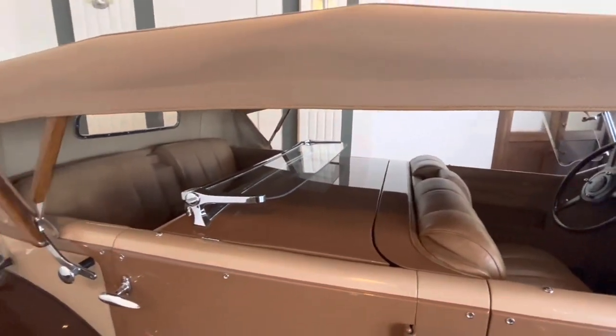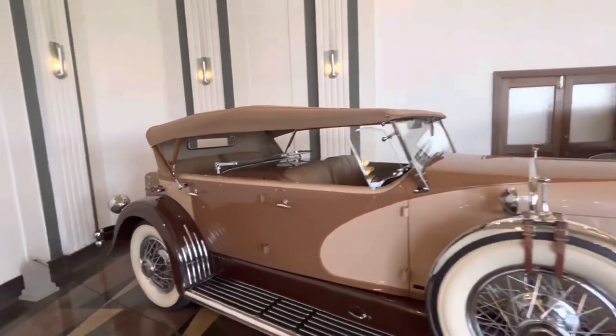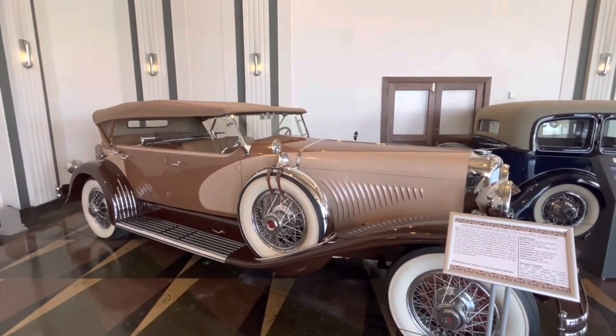Sadly, all good things must come to an end, and the Duesenberg's run was over in 1937 when Cord sold the company and it was dissolved. The last Model J sold was assembled in 1940, leaving a legacy of what may be the greatest cars ever produced. So that was the Duesenberg collection at the Auburn Cord Duesenberg Museum.